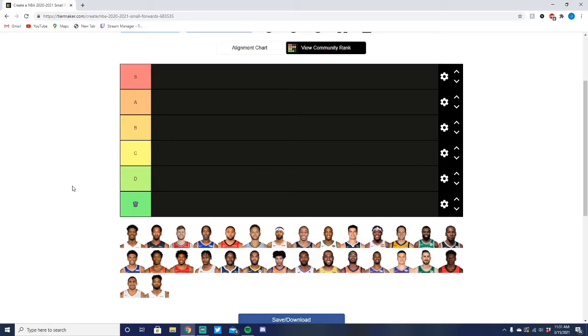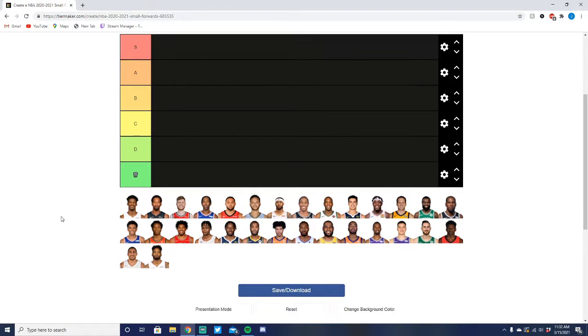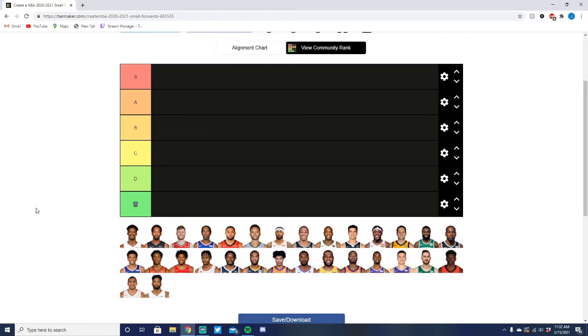Not every single player on this list is perfect. Not every player has been starting this season. There's a couple players on here who jump out at me, who aren't really playing the small forward position very much, which always throws me off. That being said, this is the best list that I could personally find, so let's hop right into it.